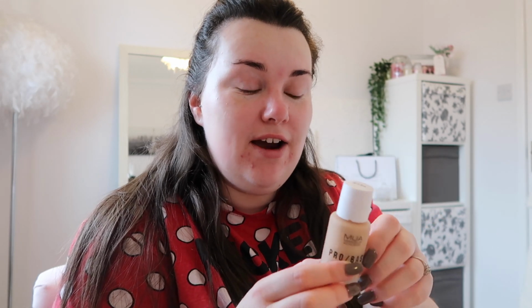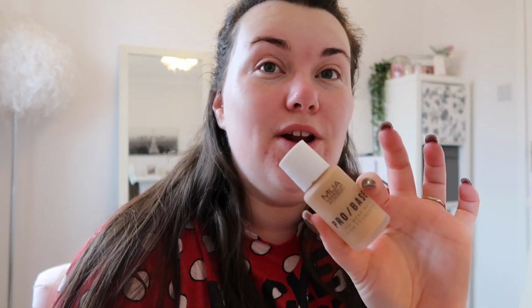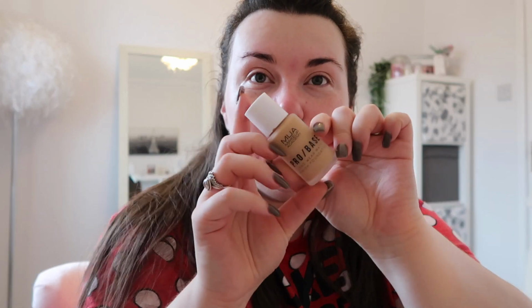It is £5. It's cruelty free and vegan friendly. It's long wearing. You get it in a 30ml glass bottle, so it looks quite luxury. I absolutely love it. I have used this for a really long time now. I used to be an avid fan of the tinted moisturiser from New Skin, but I don't know why, I just gradually went over to the foundation, and I haven't looked back.